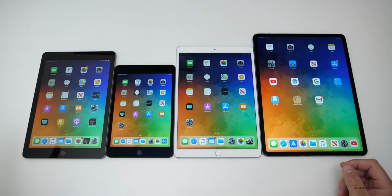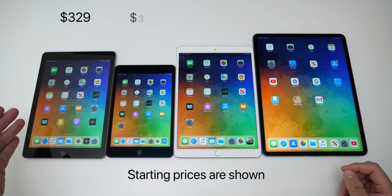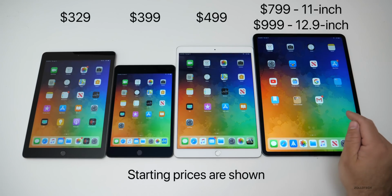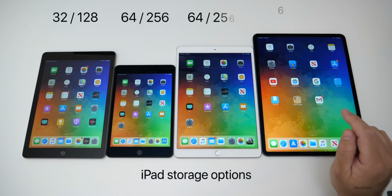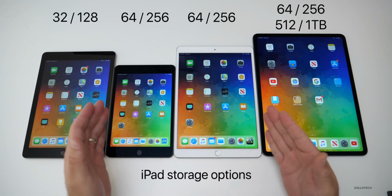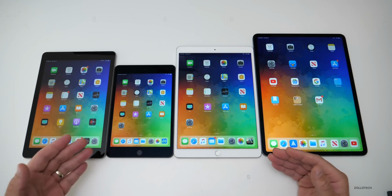Now, starting off with the cheapest or least expensive iPad, it starts at $329, and from here you can go all the way up to $1,899 with the iPad Pro. And with the cheapest one, you've got 32 gigabytes of storage up to 1 terabyte of storage with the iPad Pro. So you have a very wide variety of different display sizes, as well as price and storage.